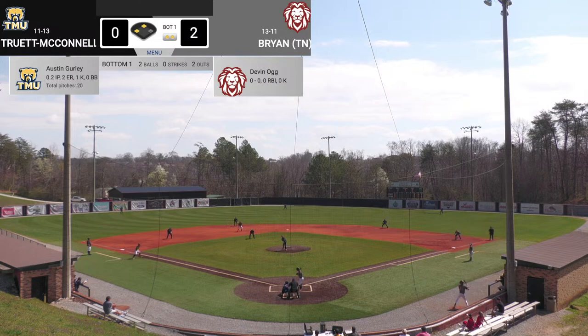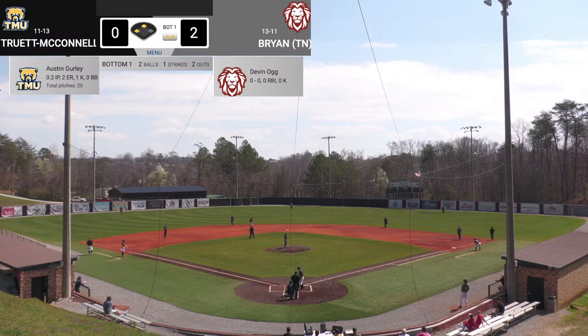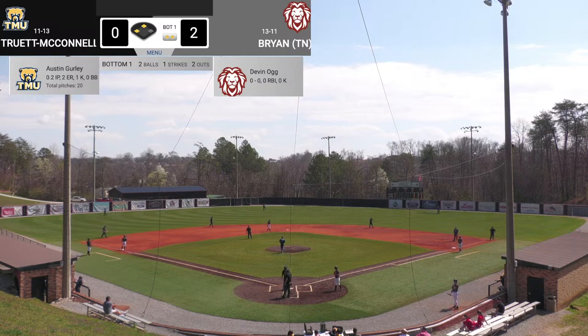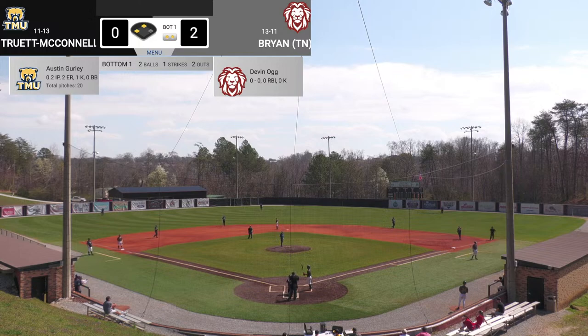Here's pitch. Ooh, curveball in there for a called strike one. It's a two ball, one strike count here on our designated hitter, number four, Devin Ogg. Pitcher comes set. Here's pitch to Ogg. There's going to be a swing and a foul ball down the left field line off into foul territory up on the hill. And that moves the count to a two ball, two strike count here on the designated hitter, Devin Ogg.